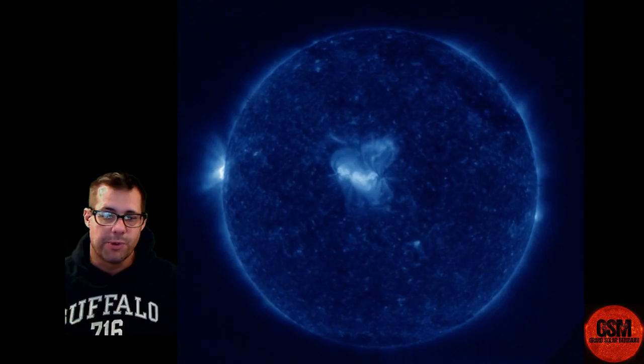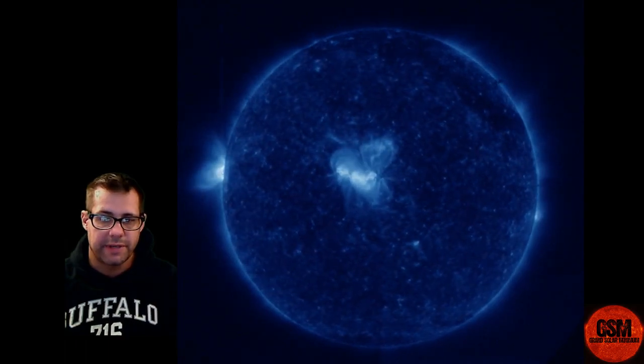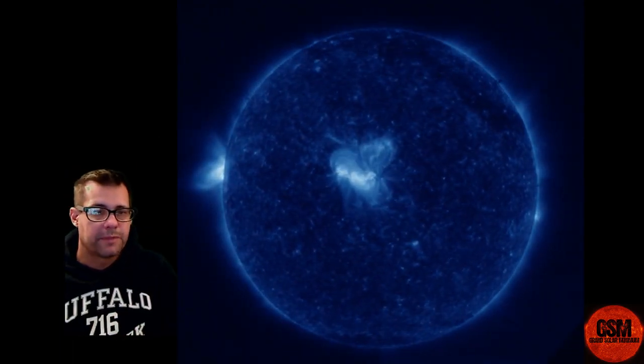It's a large group. It's probably the biggest grouping we've had this year. It does harbor energy for M-class flares. I have not seen anything about X-class flares since the first day I reported on this. They did give it a slight chance of X-class flares when we first reported on AR2671. But I want you guys to notice too in the background here.